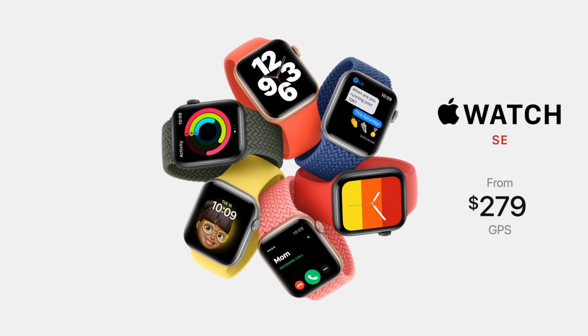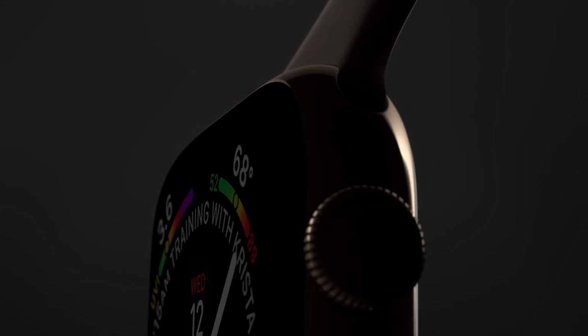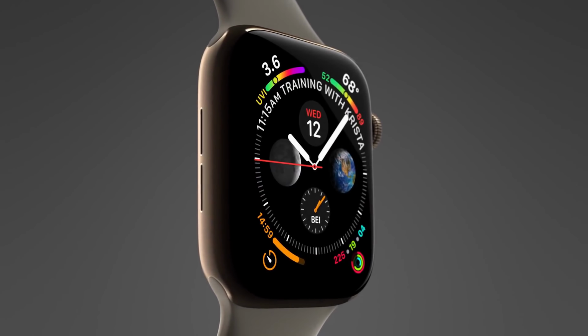Somewhat surprisingly, you can still get the SE in cellular configurations, but the price is a little bit, well, it's $279. Now, that price isn't terrible, but it's also not great. You can get a Series 4 for way less than $279 that comes with an ECG sensor, though only an S4 SoC. However, one can reasonably expect that now with the discontinuation of the Series 5 watch, the price on it too will drop, making the SE a much harder sell, at least initially, until existing inventory on the S5 goes away. But truly, I would have hoped for a lower price, especially considering how many feature cuts there are.